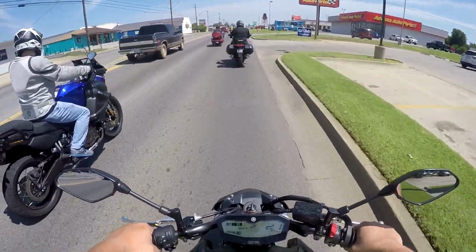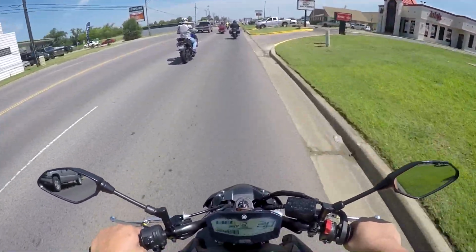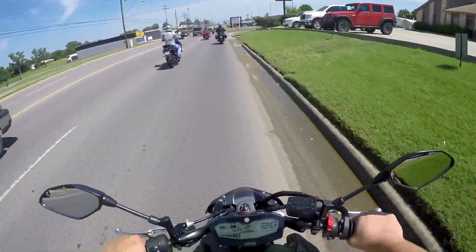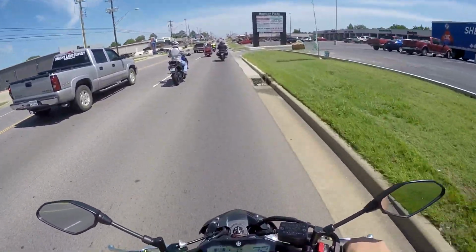Where's the traffic though? This is the best part right here. This is the part you're really going to want to know about, because you're going to be in traffic on this motorcycle a lot. You're not going to be carving up canyons every day. You're going to be commuting on this bike. This is the working man's motorcycle, it seems to me, and this is not bad. Really, it's really not bad.